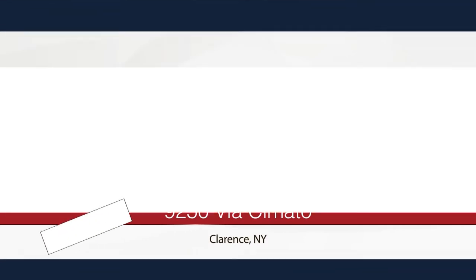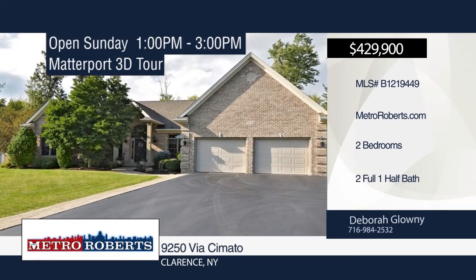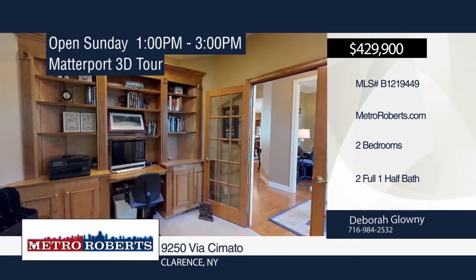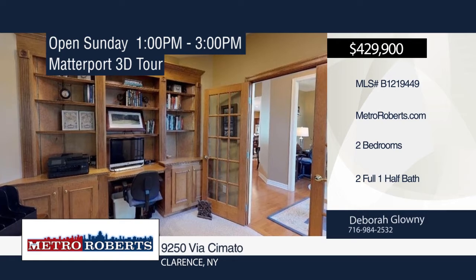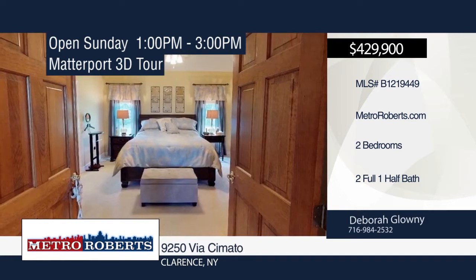This 2-bedroom, 2.5-bath home is absolutely stunning. This Forbes-built 2,500-square-foot ranch includes countless upgrades and a large open floor plan. The spacious kitchen offers Corian countertops, cherry wood cabinets, granite island and breakfast bar, double built-in ovens, stovetop range, and hardwood floors.